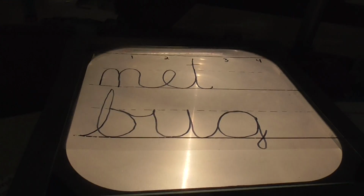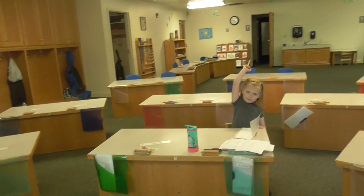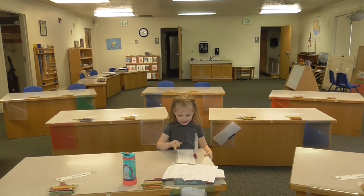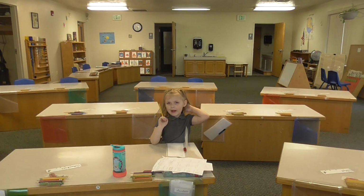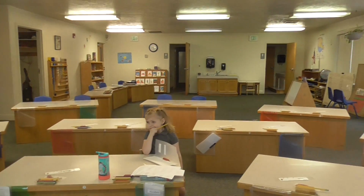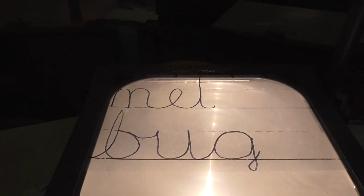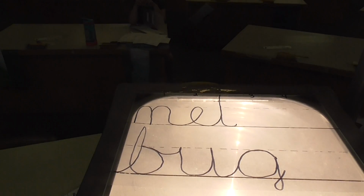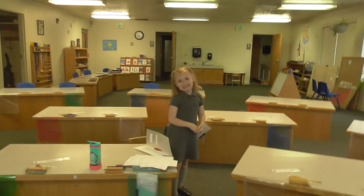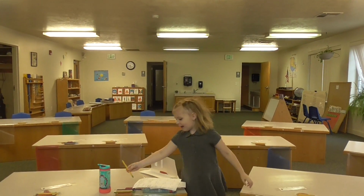Gotcha. Good. What do we look for first, Rosie? Oh, soon she'll know. What do we look for first, Scarlett? Is there a vowel at the end of a syllable? Good. Is there a vowel at the end of a syllable? Do we have a vowel at the end of the syllable, Scarlett? No. What are our vowels?